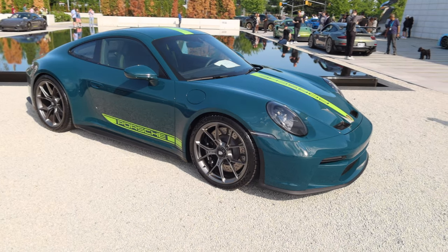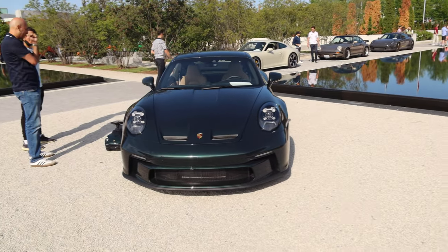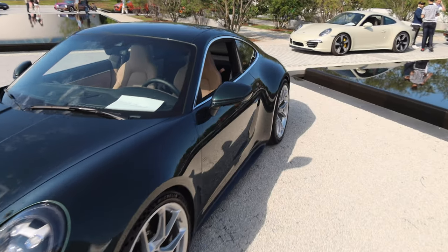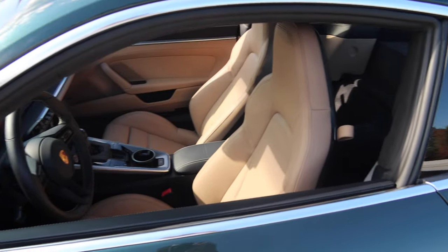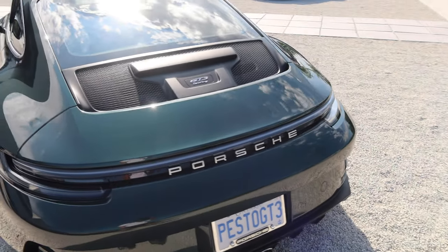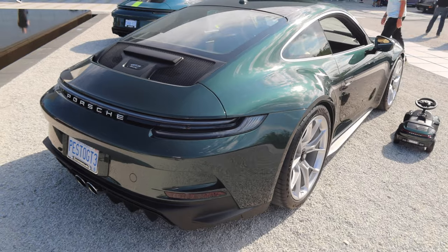So the sun's finally starting to come out. We got this nice GT3 Touring. A couple of them, again, more green cars. This one's got the nice tan interior. We did see this one at the first PTN season opener before. My favorite one personally, look at it. This one has almost 10,000 kilometers. Probably one of the most mileage GT3s in Toronto for sure. So shout out to Lucas, Scarphone on Instagram.